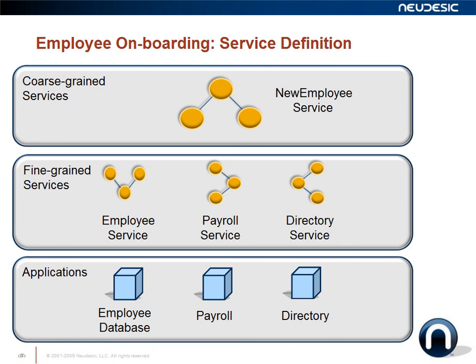These fine-grained services are very specific, and they are catered to really expose specific pieces of functionality from those back-end applications. And maybe these services don't exist today. Maybe all the processes or all the interactions are manual. By that I mean a user has to log in and enter information into the employee database. And someone from the payroll department has to enter all the information manually in the payroll system. So we're exposing some interfaces, some services that can automate some of this functionality for us.